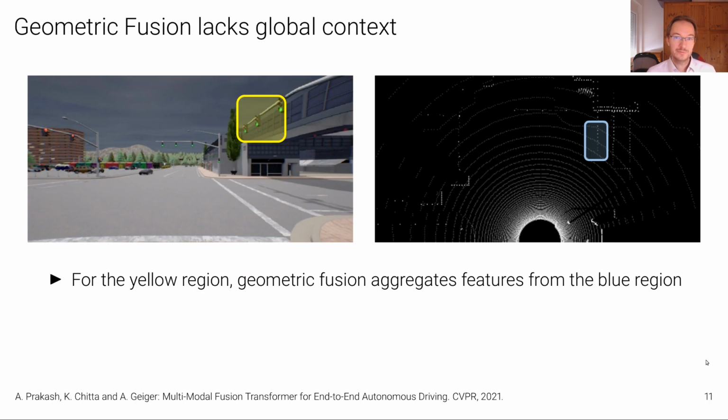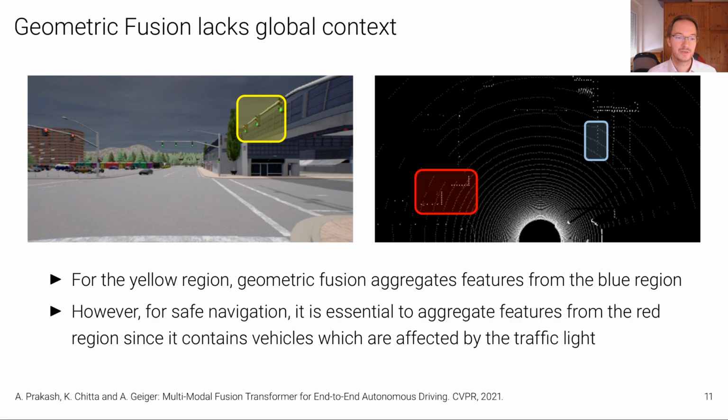The problem with geometric fusion is that it lacks global context. For example, in this particular scene, where we have the image on the left and the corresponding LiDAR on the right, for this yellow region, which corresponds to the traffic lights, geometric fusion aggregates features from the blue region from the LiDAR. However, this region is rather uninformative. Instead, for safe navigation, it's actually essential to aggregate features from this red region, from the opposite side, the oncoming traffic. The oncoming traffic is not visible in the image, but it's visible in the LiDAR because it has a wider field of view. However, the information that's aggregated with respect to these traffic lights is this region here in blue.